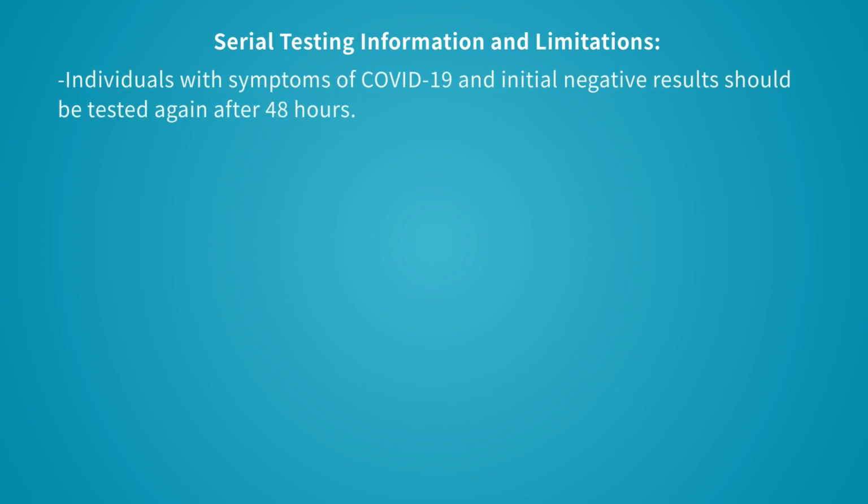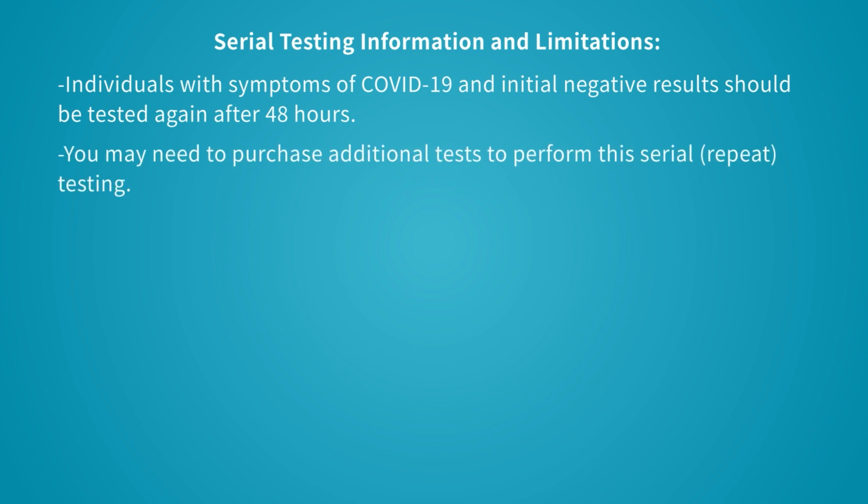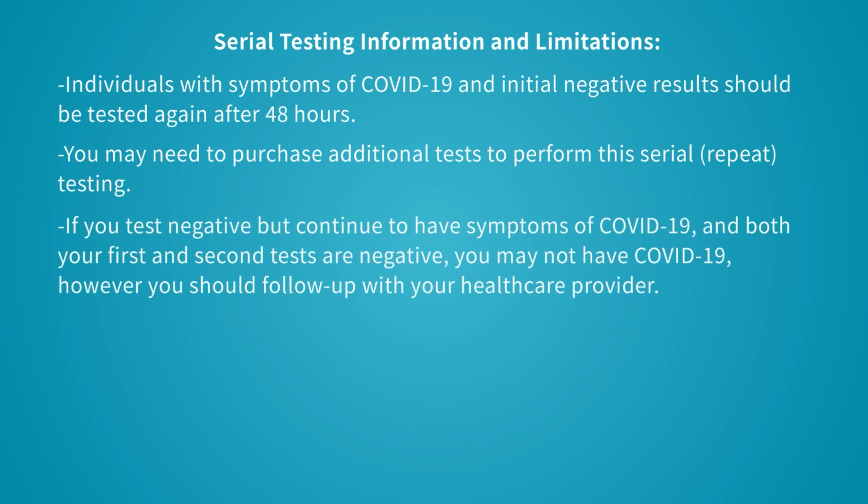Special testing information and limitations. Individuals with symptoms of COVID-19 and initial negative results should be tested again after 48 hours. You may need to purchase additional tests to perform this serial testing. If you test negative but continue to have symptoms of COVID-19, and both your first and second tests are negative, you may not have COVID-19. However, you should follow up with your healthcare provider.